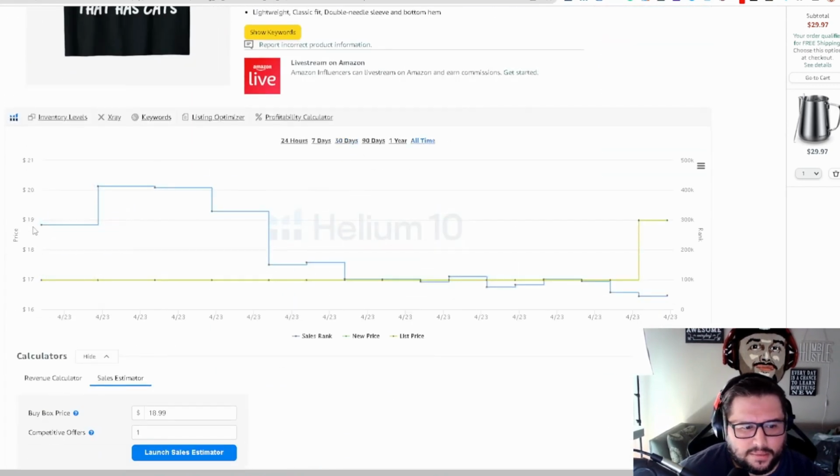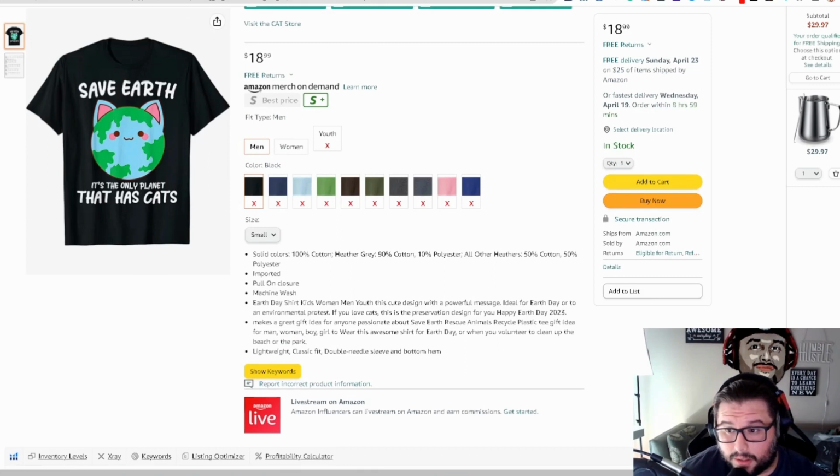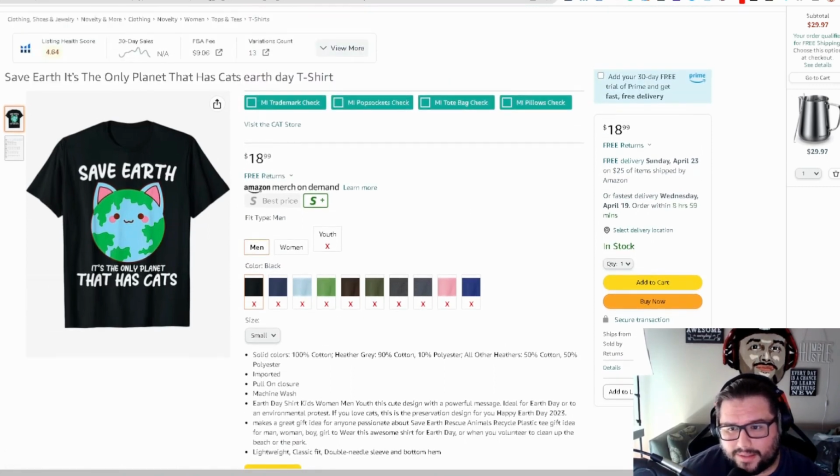You can see the first sale it made was on the 12th for this one. And then it's just continuing to go down, and the lower the BSR, the more sales it makes. So you can think of cats, dogs, different animals. There are so many things that can be done with this one, and you can scale it out. I think this is a really cool design.